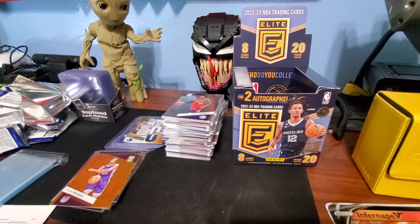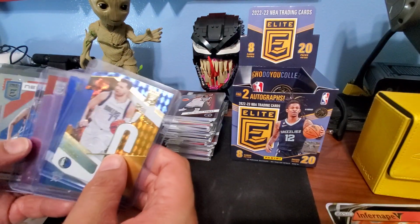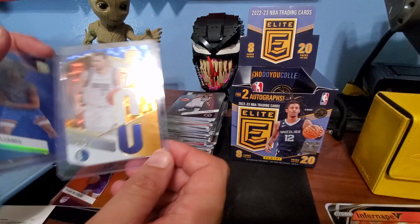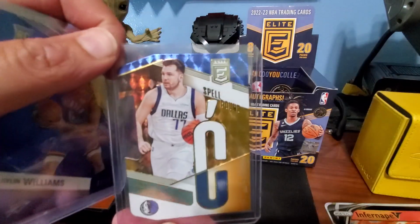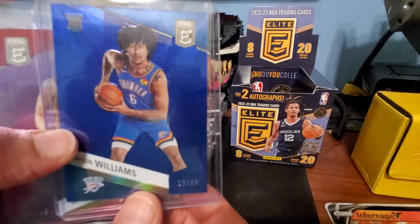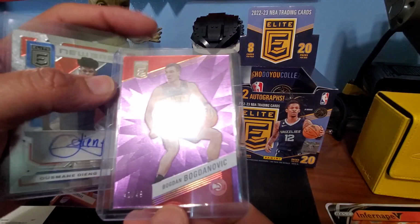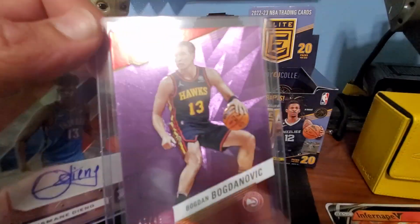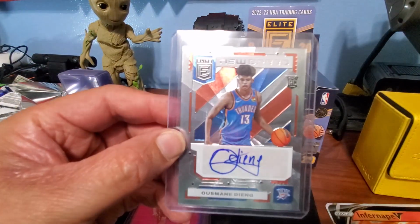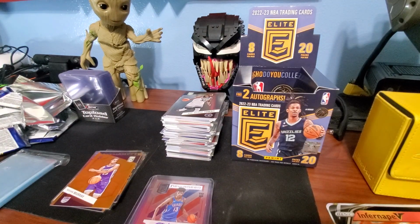All right. So that is it. That's what we pulled from our Elite 2022-23 box of basketball cards. Again, this Luka. Look at that. That's nice. The die cut. It's a nice looking card. Jalen Williams, number 1399. Rookie. Beautiful looking blue. Bogdan, number 41 of 49. That purple really stands out. And our new breed. Rookie. Autographed. Main Ding, and of course we got the Pen Pals redemption.